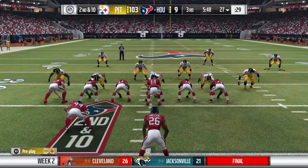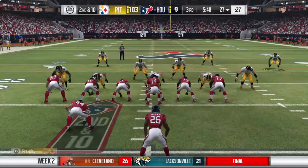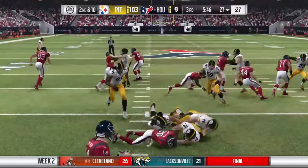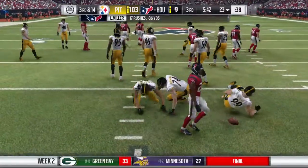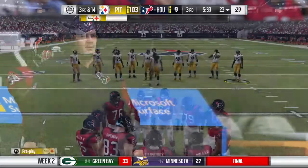46, boys. 46 to Mike. Move, 45. On 2nd down, here's Miller. And he will lose yardage here back at the 23-yard line. It's a loss of 4.